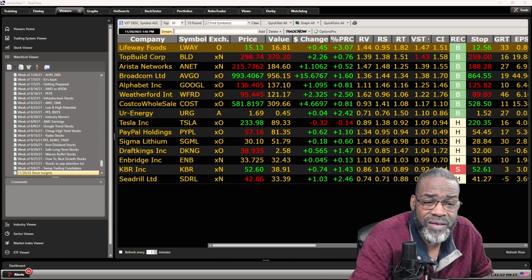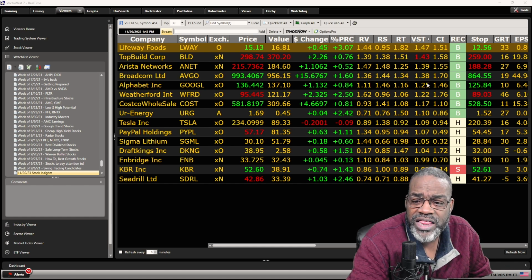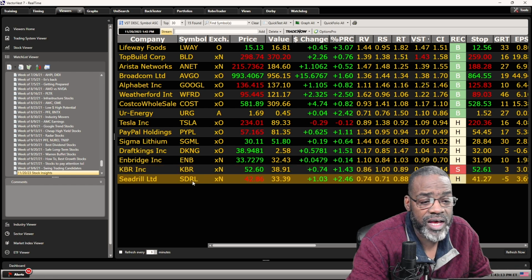But if I'm looking at it from VST, long term, I still like this stock. Build is at the top of the list, 1.43. The first stock that's got a VST below 1 starts with Enbridge, followed by KBR, and then Estrel.